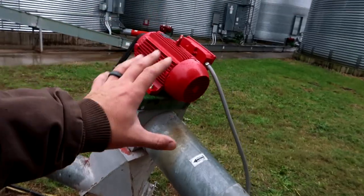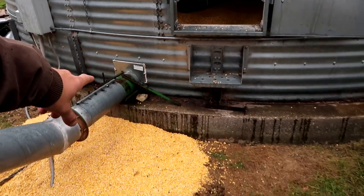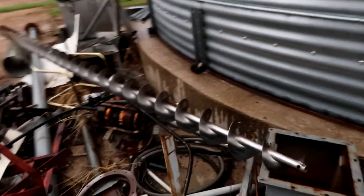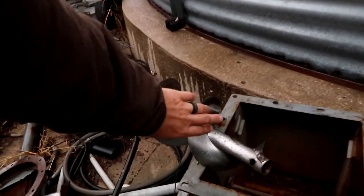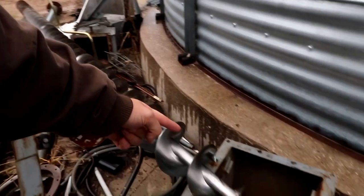So we had to take this motor and this whole incline head off of here. We had to move this auger out of the way so that we could get under the floor and put new flighting inside here. When I talk about flighting, by the way, this is our steel pile. When I talk about flighting, this is what I'm talking about. This is what runs under the floor to pull the grain out and into the auger.